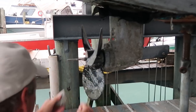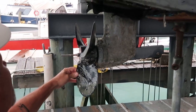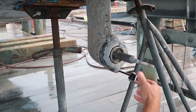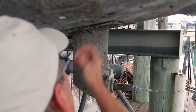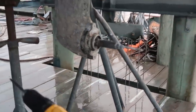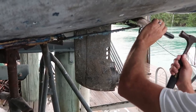Pretty sure the last time I got a bottom job, we did it in the rain. Yeah, and after a few good smacks, that prop should come right off. Oh, only because it's filled with corrosion. Now to get the zincs off. Our boot bracket didn't seem to hold the boots on any better. Nothing seems to hold the boots. It seems to sand it down. We'll see.